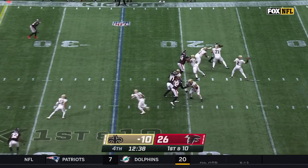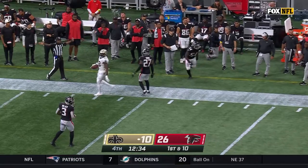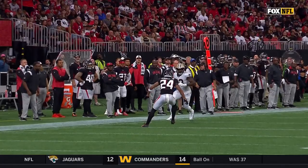From the 25 on first down, Winston to the outside. It's caught, and then wow. Juwan Johnson showing his hurdling skills. Okay, Juwan. Nice catch, nice throw.